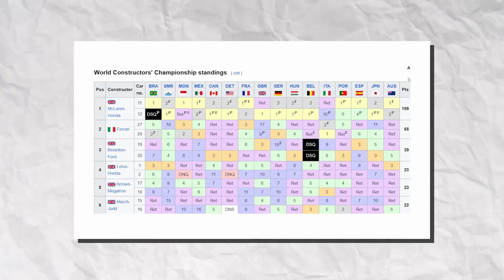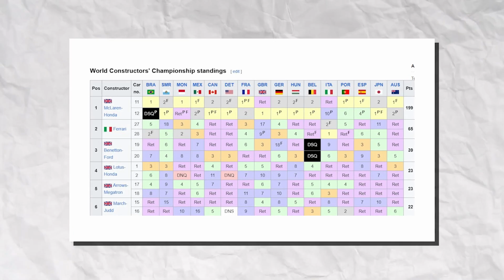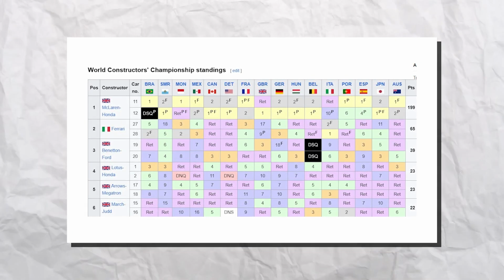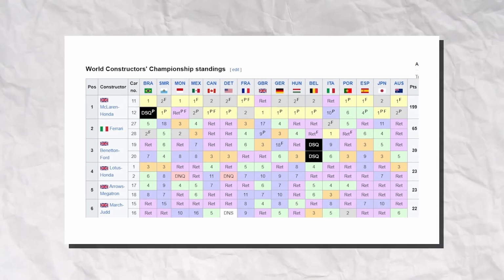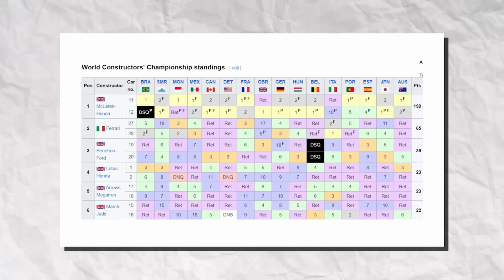By season's end, the statistics were staggering. McLaren had accumulated 199 points in the Constructors' Championship, finishing 134 points ahead of the second place Ferrari. To put this into perspective, McLaren scored more points than all other teams combined. The MP44 had not just won a championship, it had redefined what dominance in Formula 1 looked like.